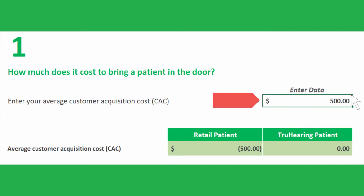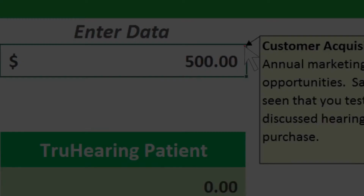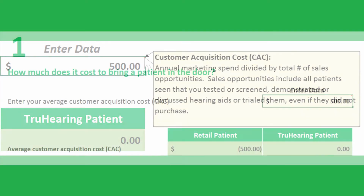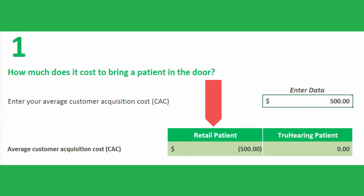White boxes with a small red triangle in the corner will display important information when you hover over it. In this example, the definition of customer acquisition cost is displayed. If you are going to enter your own clinic's data, it is important to calculate it using the same information as used by the financial calculator. As you scroll down the page, the green boxes will display results automatically calculated using the values in the white boxes.